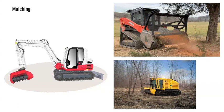So let's talk about mulching, and we'll get into chipping last. Mulching can be done with either a designated mulching machine, or a skid loader with a mulching attachment, or an excavator with a mulching attachment, right? We see this oftentimes along the roadsides. If you drive down Highway 1 right now, you see the mulching on either side.